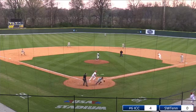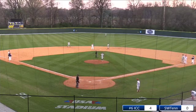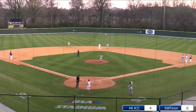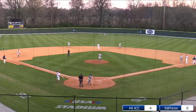As that pitch gets away and the runner will go, even though it was ball 4. He's going to take a look at third base, but good job by Sandroni to get over there in a hurry and keep that one from allowing the runners to advance anymore. And now this is going to be number 18, Evan Crenshaw, coming to the plate with no outs. Runners at first and second.